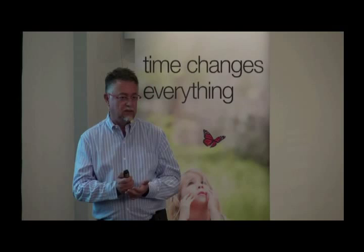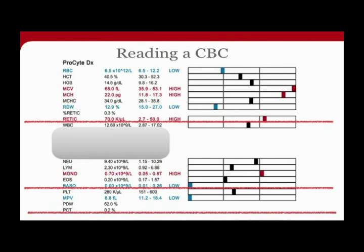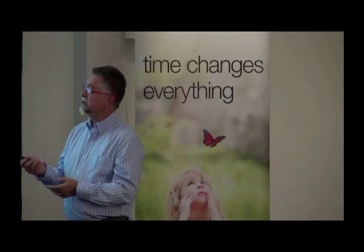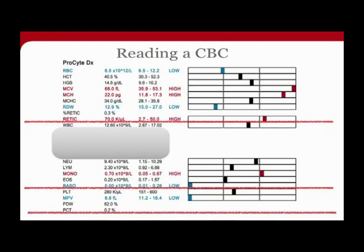So when I read a CBC, because they come properly lined up in terms of red cell parameters, white cell parameters, and platelet parameters, that's the way I read them. So I look at the red cell parameters first, and I try to draw a conclusion from what they are telling me. Then I look at the white cell parameters, and the first thing I do is get rid of the percentages. Because remember, percentages, at least to me, don't mean anything.